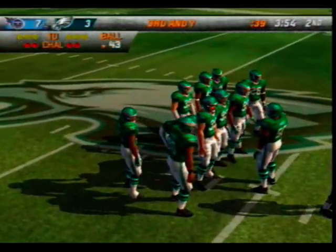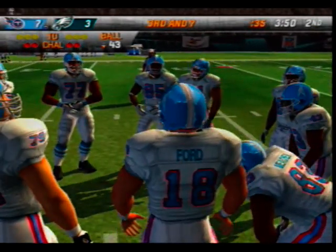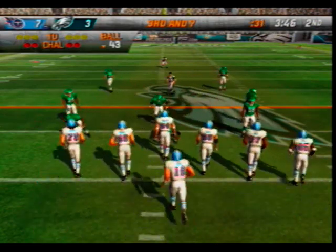And that's the mark of a solid defense. They close in on you in a hurry, and they don't miss tackles. Ball on the 43-yard line.